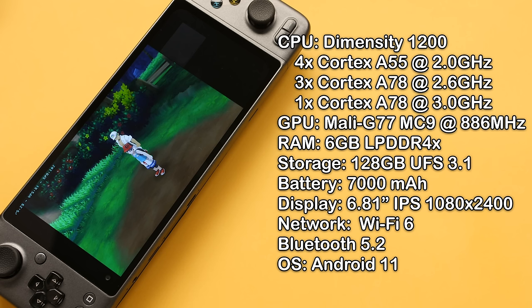Our GPU is a Mali G77 MC9 clocked at 886 MHz, and we have 6 GB of LPDDR4X RAM. My model came with 128 GB of UFS 3.1 storage, but there is a 256 GB option available. We have a 7,000 mAh battery, a 6.81 inch IPS display with a resolution of 1080 by 2400, and we have Wi-Fi 6 and Bluetooth 5.2 for connectivity. All of this is running on Android 11.